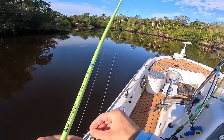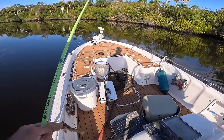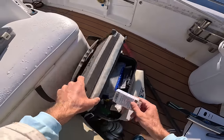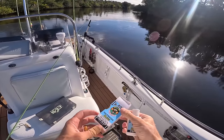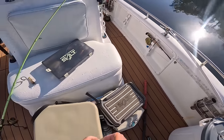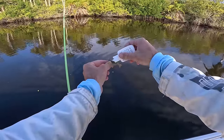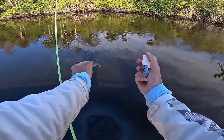All right, we're gonna start out with the voodoo shrimp in this first spot. And the goal is to try and be as stealthy as possible. I'm gonna work this mangrove shoreline here. Before we take our first cast, I'm just gonna bust open this new bottle of Dr. Juice. Let's give this voodoo shrimp a nice coating so it has a lot of flavor.